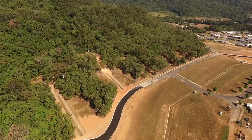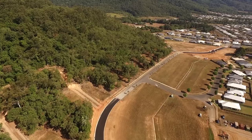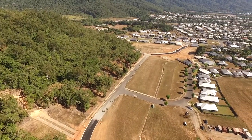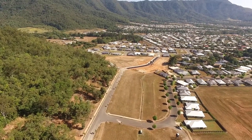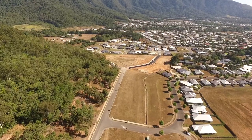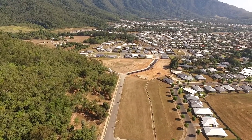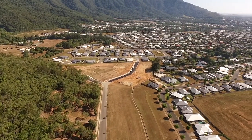Flying over my favourite flying area. It's a housing estate development site. Quite a big housing site here. It looks like they've just continued the road down to the cul-de-sac, and they've bitumened up a little bit further as well. They're completing it all here. There's going to be a lot of housing going in here over the next 5 years.